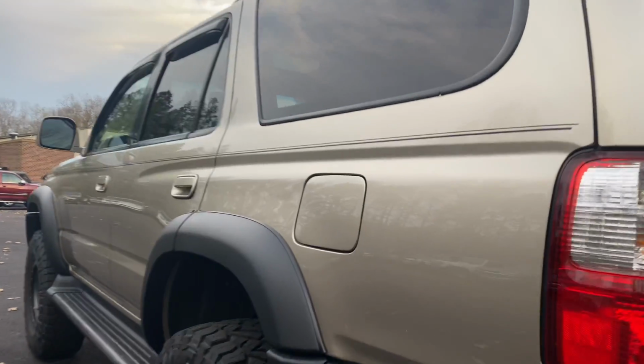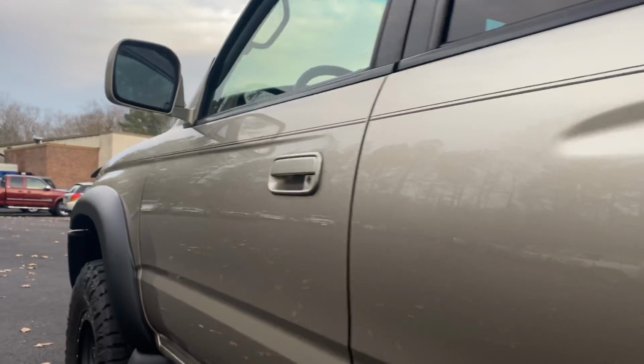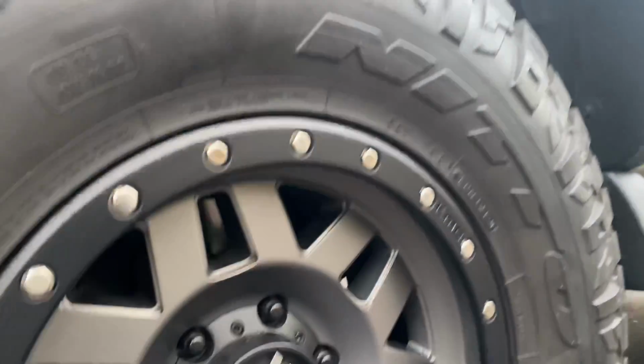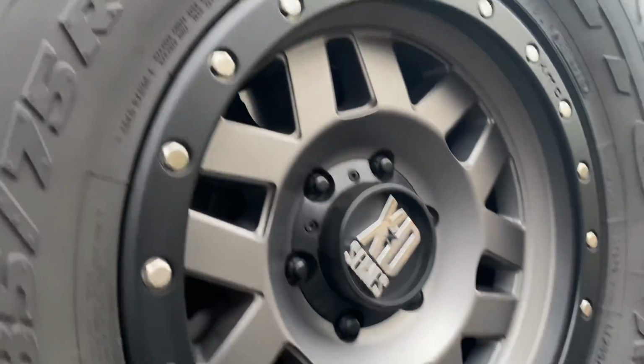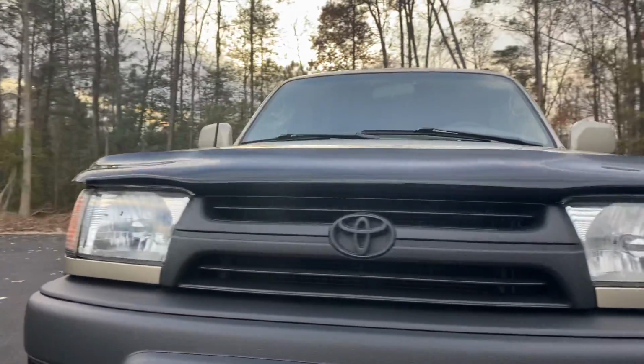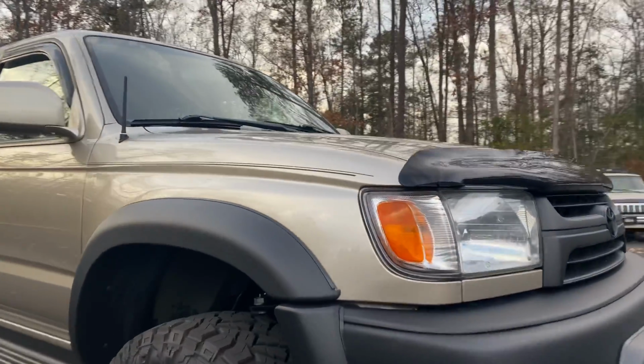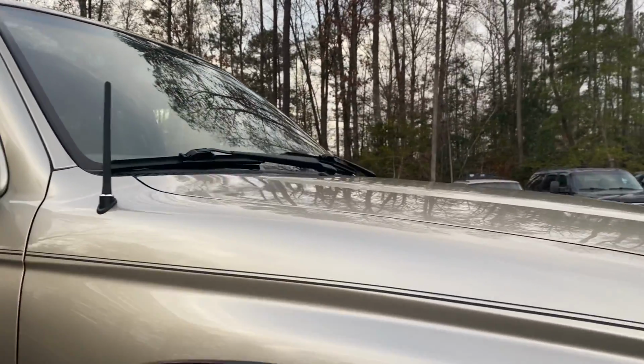See this paint in person, I mean, it's got a beautiful shine, super smooth finish, no dents, no dings. That is a graphite gray wheel. Suspension wise, it's done right. Oh, another thing, brand new axles up front as well.